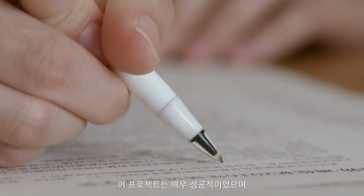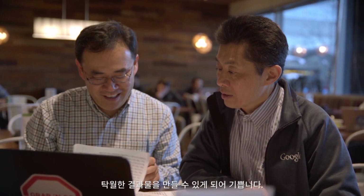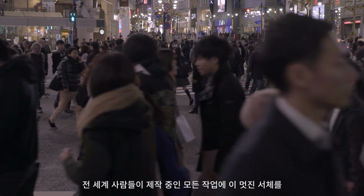This project has been amazingly successful, and we're really, really happy. And we're happy with all the great work. The collaboration between us, Adobe, and everyone else has just been fantastic. We want people to have great typefaces all over the world, no matter what kind of work they're producing with it.